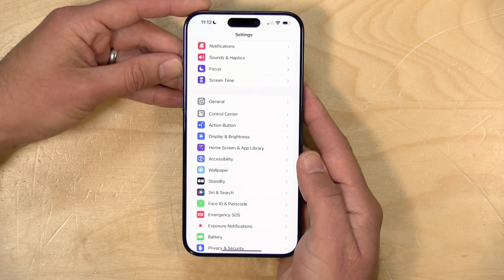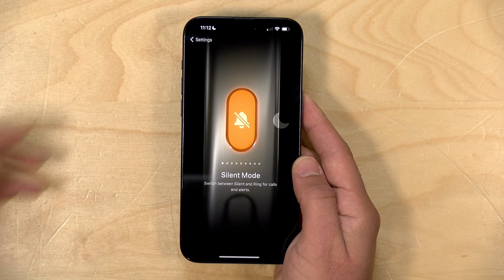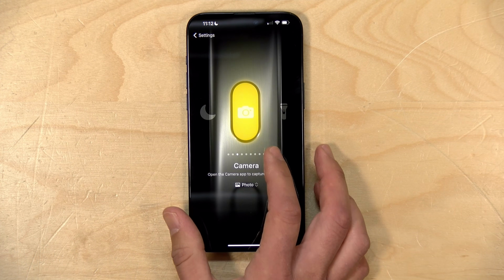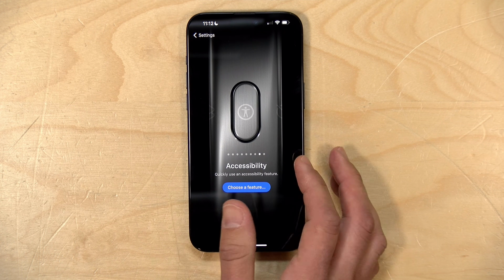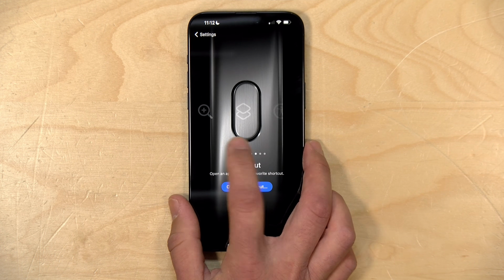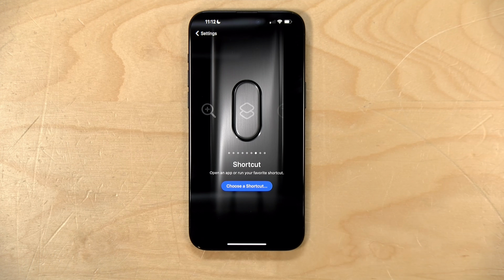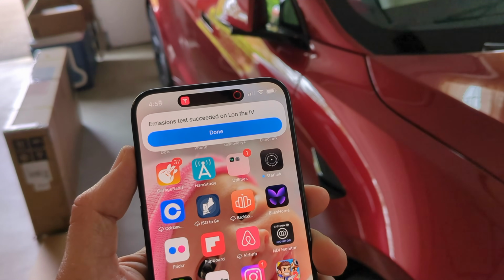Now, if you go into settings, what you're going to see is an option here for the action button. That's what they're calling it here. And by default, it's going to be silent mode, but you can scroll through a few other options here that you can have initiate. Another fun thing is that you can have it execute shortcuts. And what I did with my button was I had it activate the Tesla fart machine every time I held it down. My kids really love that.